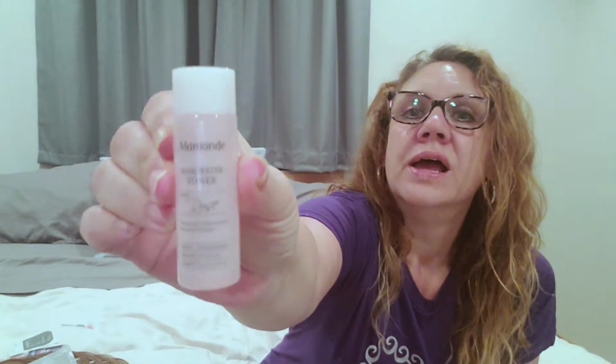This is the Milani Rose Water Toner, and just a little sample that came probably in one of my boxes. This was okay. I'm not a big fan of rose scents or rose waters. I liked it. It was cooling for the summertime. I won't repurchase it.